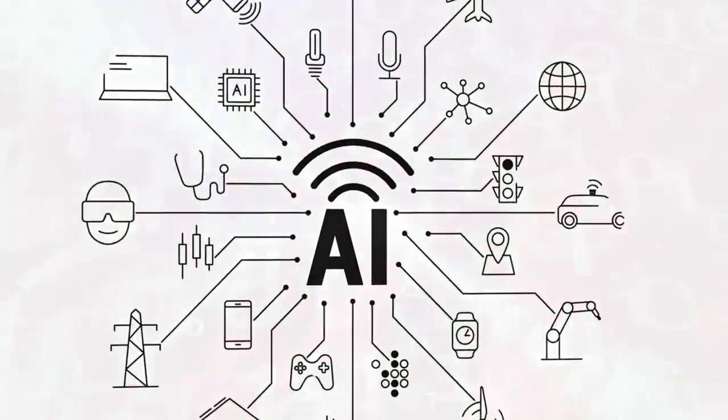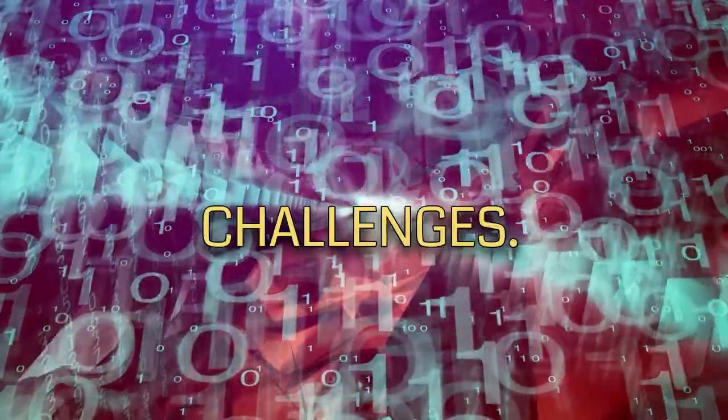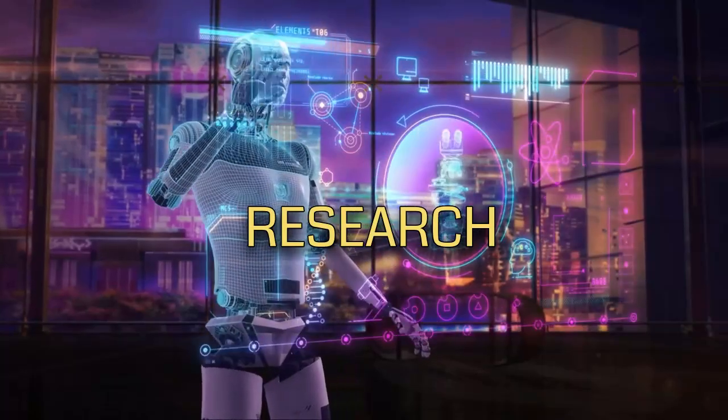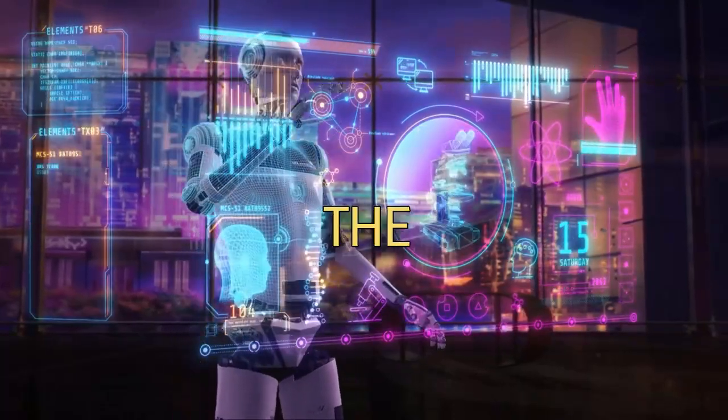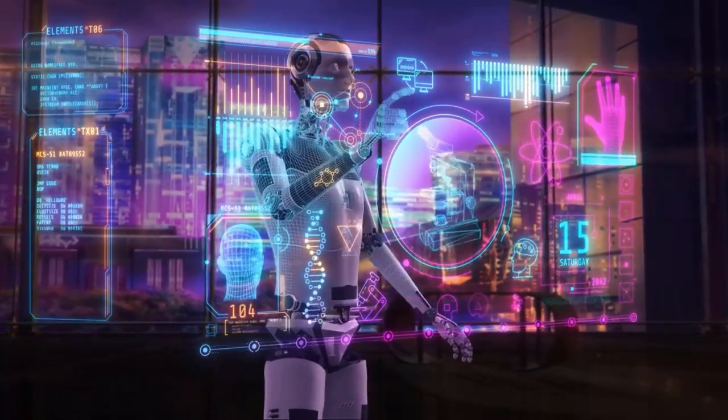The future of artificial intelligence. As AI continues to evolve, it holds the promise of solving some of humanity's most complex challenges. From advancing medical research to mitigating climate change, the potential applications of AI are vast and far-reaching.